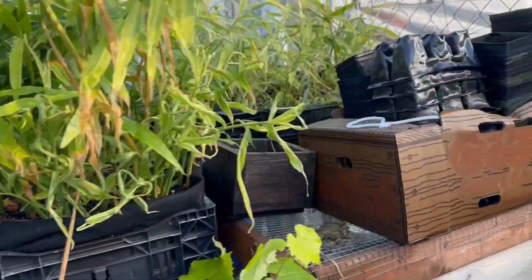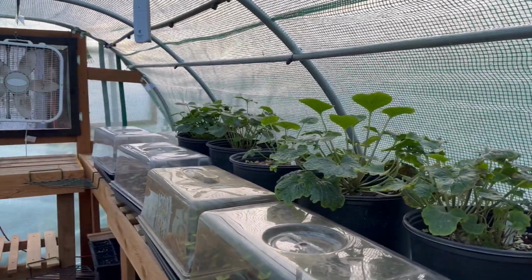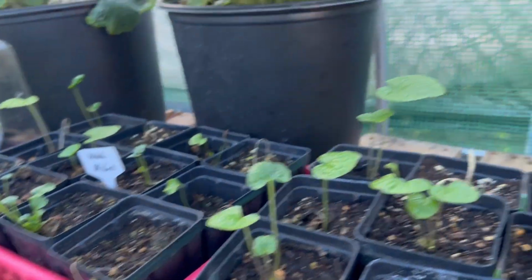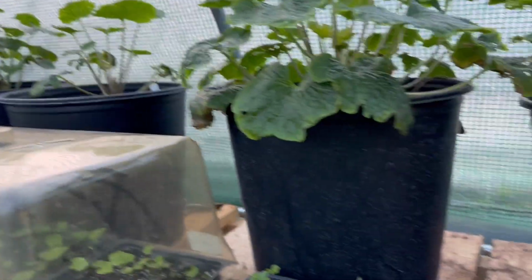We've got wasabi. The wasabi, on the other hand, absolutely will be loving this. We've got wasabi babies all along here, all over the place. We just harvested wasabi a couple, maybe 3 months ago. So we're just getting comebacks. These are wasabis from plantlets along here. And these are all wasabis from seed.